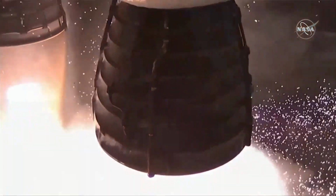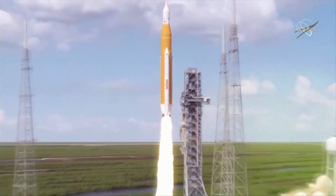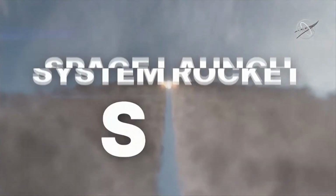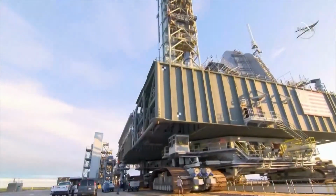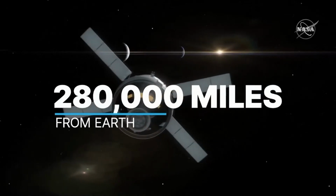Mission liftoff. Artemis 1 will lift off from Launch Pad 39B at NASA's Kennedy Space Center in Florida with 8.8 million pounds of thrust, provided by the most powerful rocket in the world, our Space Launch System rocket, or SLS. The uncrewed flight will be the first integrated test of SLS, our new Orion spacecraft, and exploration ground systems at Kennedy. Artemis 1 will send Orion beyond the moon, 280,000 miles from Earth, farther than any human spacecraft has ever flown.